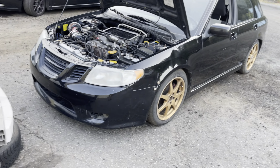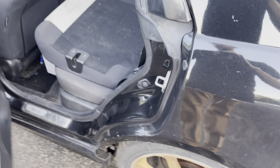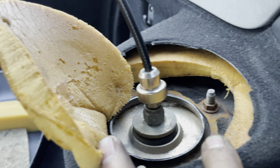What we've got is an '05 Saab 9-2X Aero, because the Linear is an NA model, yada yada yada. So what this is, is an '05 WRX hatch, just has a different front end, as you can see, and the rear end is also different. Now the rockers are in pretty decent shape, honestly, for the year. The strut towers are actually in really good shape too.